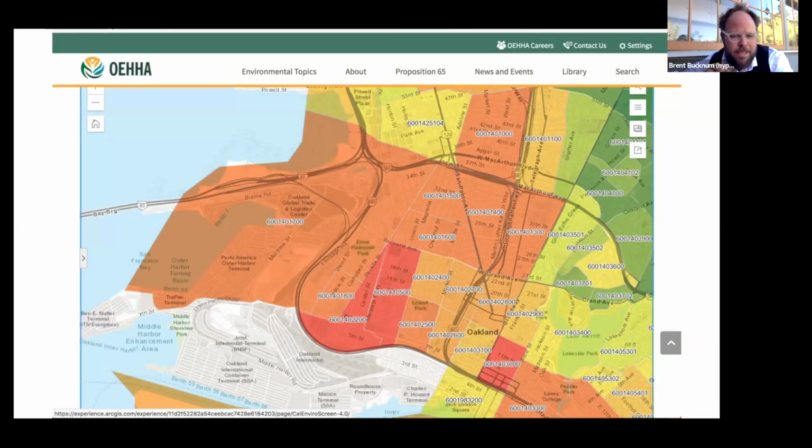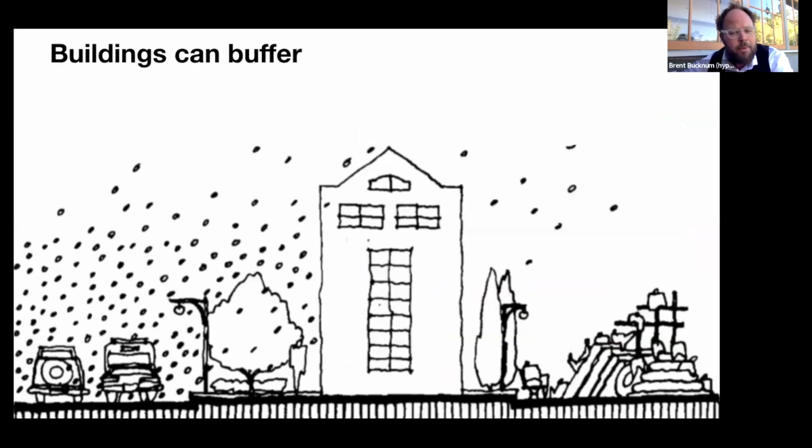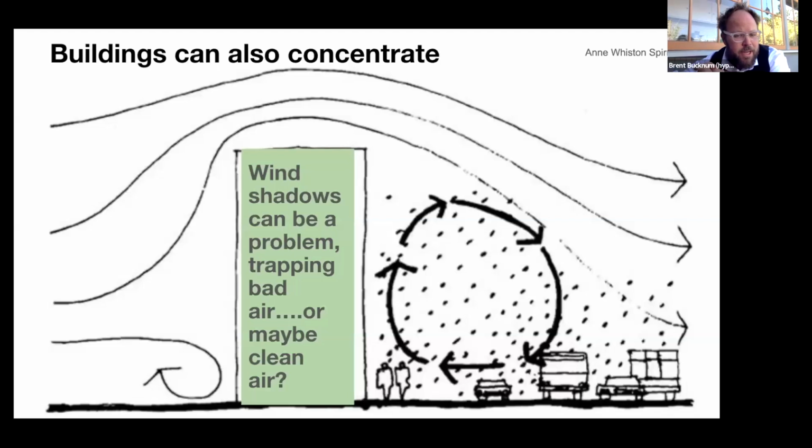The problem is that air pollution data, like water pollution, does not follow census tracts. And really what we found in working with Rich and many others is that spatial scale and the resolution of what you're studying is critically important, especially with things like air pollution. And the reality is that near-road conditions like buildings have a huge impact, in some cases beneficially, potentially buffering pollution from, let's say, a schoolyard behind it. But in some cases, depending on the wind dynamics, it can actually trap pollution behind buildings.